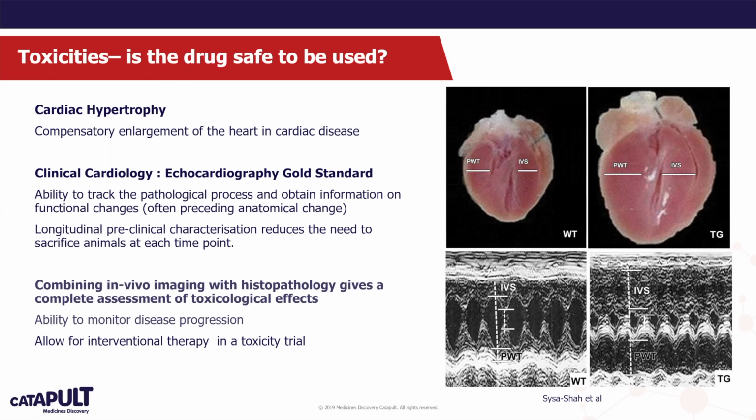And by being able to track longitudinal animals, we can make sure we can track this across time. We can also, as you see here on the image on the right hand side, use ultrasound to look at anatomical changes, but also changes in size, but functional changes with the ultrasound itself. And functional changes can often happen before the actual size enlargement. So this really gives us the ability to monitor disease progression, but also if we're seeing cardiac enlargement, it allows for interventional therapy in a toxicity trial. So this is also preclinically as well as clinically relevant. And I think preclinically combining that in vivo imaging with histopathology really gives you that complete assessment of toxicological effects.